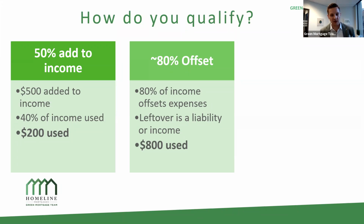Now, the key difference here is that because they're taking that $800 and using it to write off all of the expenses first, before they add it to income or to a liability, they're actually using $800 of that $1,000, not $200. So an 80% offset is actually using 4 times the income of a 50% add to income. So it's a really substantial difference that you need to consider. In general, for offsets, it's usually either credit unions or sometimes non-bank lenders that are using offsets. And so we do find that often major banks are a little bit tighter on their qualifications, but not always.